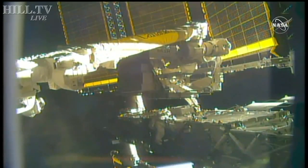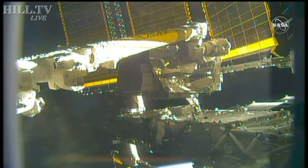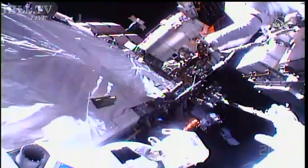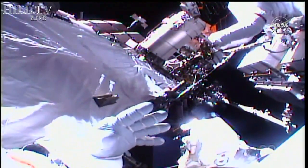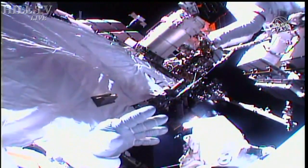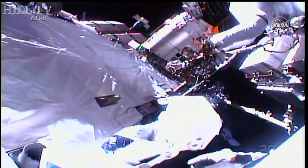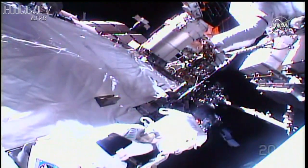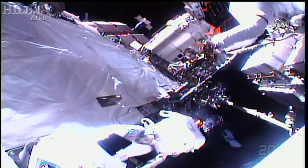You can go first, Bob, while I get myself situated. Okay, my hap is still baseline. My right glove looks pristine, and my left glove has a little bit of smudging as before, but otherwise pristine, and both gauntlets are up. Copy, good checks, Bob. And EV1.